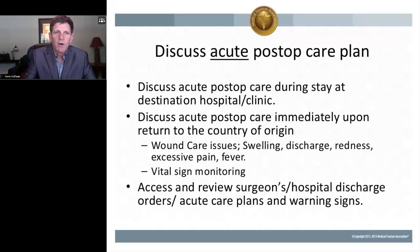Now, again, you discuss what you want the patient to bring to your attention when they return. We want the patient to immediately show up in our offices as a primary or referring physician. But if they see something between visits, say they come the first day and then they don't come back for a week, and in that interim they develop swelling or discharge or redness, we want the patient to be aware that these are things that we want to know about. They need to contact us so that we are aware of these things. So give the patient a list of things that you want them to contact you over. And then finally, you want to review the discharge summary and acute care plan.